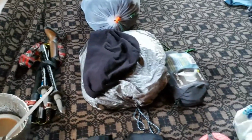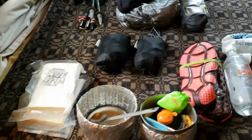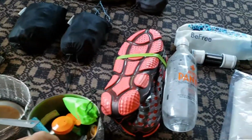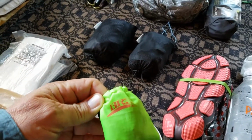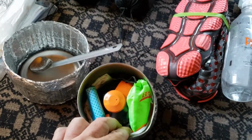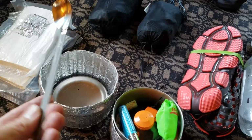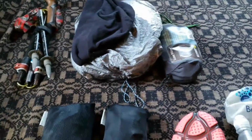For my cook system, at some point up to Canada, I'm probably going to go stoveless. But for right now, I have a titanium pot with a BRS tiny little stove, and you can see the setup in there. There's the lighter. Got my titanium spoon. And this is a little koozie I made for it. So there's my cook set.